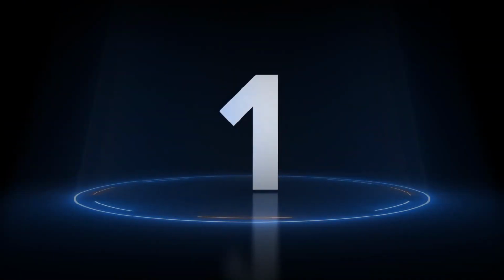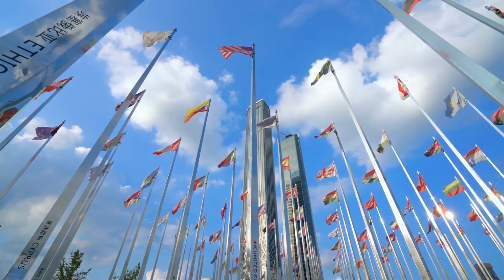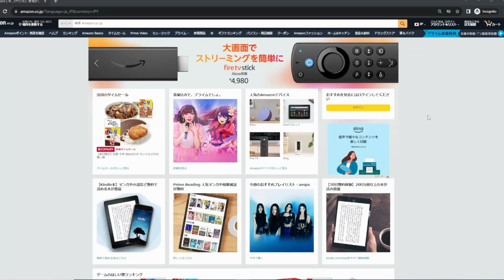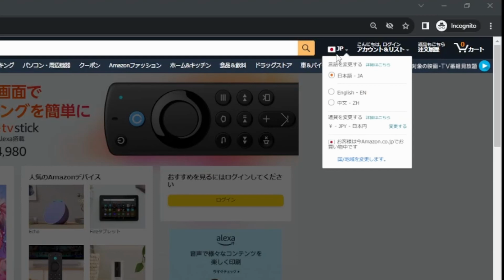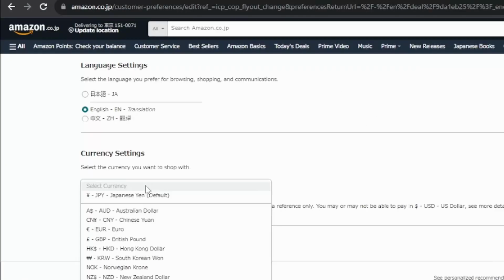First things first, language selection. Did you know you can change the site to your preferred language for easy browsing? But there's a fatal flaw. Let's take a look. To change the language, come up here to the upper right and hover over the Japanese flag. A drop-down will pop up and we can select English. You can also change the prices to your preferred currency, but I recommend leaving them as Japanese yen.